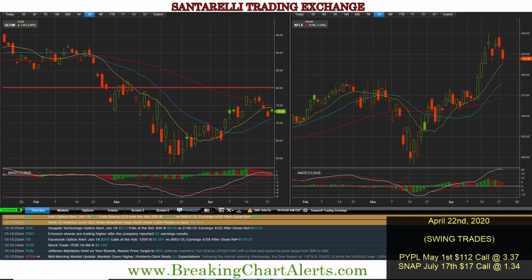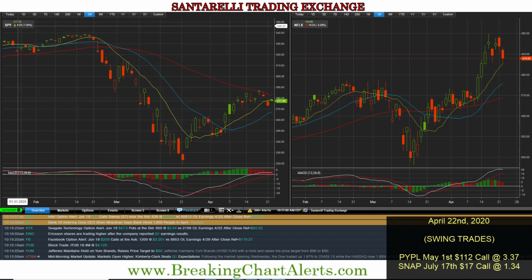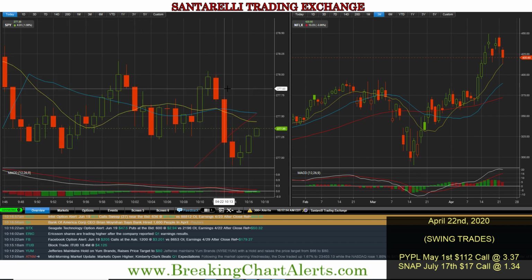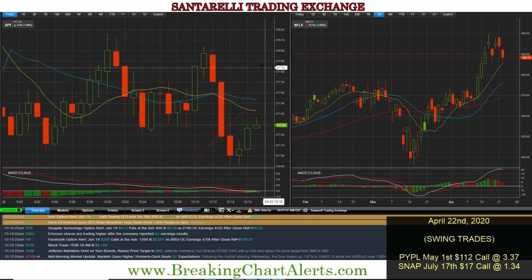Diamond's continuing to pull back here. SPY as well. Let's take a look at SPY. Still in the SPY hedge. Crossing lower. SMA cluster on SPY. See if that continues lower.